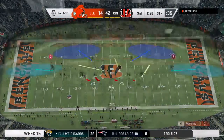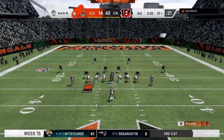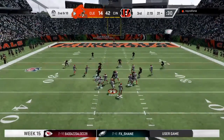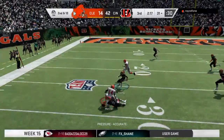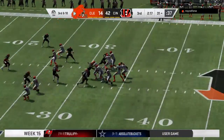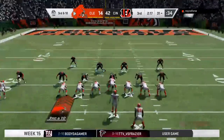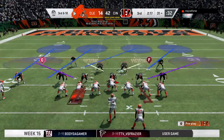Throwing on 1st down, but this one winds up to be incomplete. So now 2nd and 10 after the incompletion on 1st down. Throwing again is Watson, and this one incomplete. Too much contact to hold on to that one, and it's 3rd down. This offense was on the move. Now 2 straight incompletions have them looking at 3rd and 10.